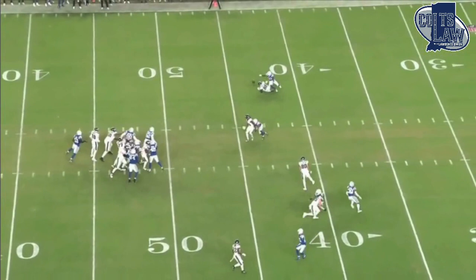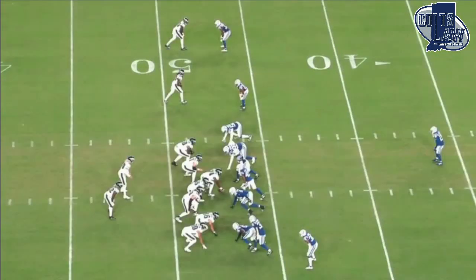All right. Now, you first look. Well, if he threw that out in front of him, maybe he catches it, right? I don't know about all that. This is a timing route. Now, we're going to back up a little bit.